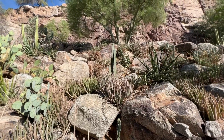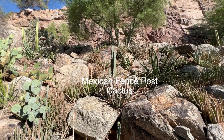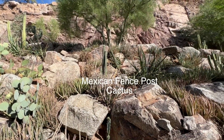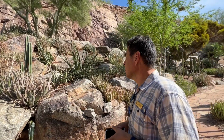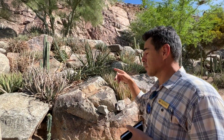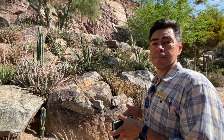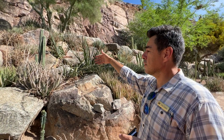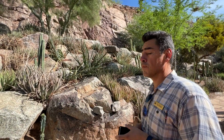It's a Mexican fence post cactus. Very common too. You see it a lot in a lot of older homes. It's even in new landscape and design magazines. You'll see it in the potted. And it's neat. In some places in Mexico where it grows naturally, they use it as a fence. Hence the name Mexican fence post cactus. So you can cut the arms off of it and replant them in a straight line, and they do very well.